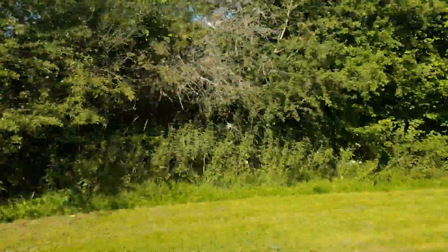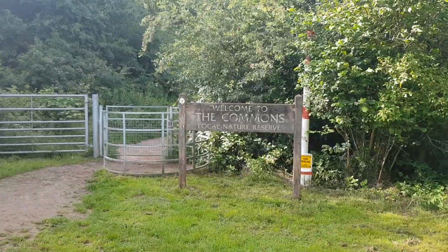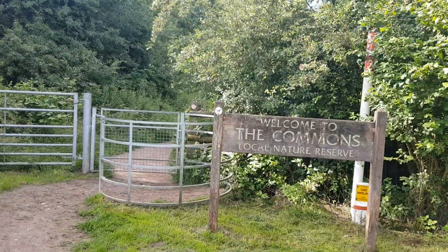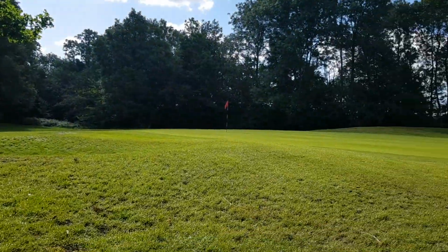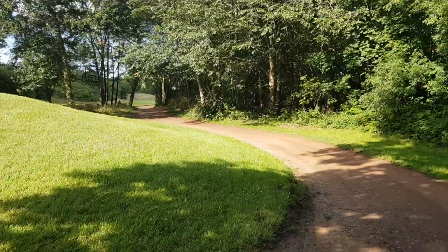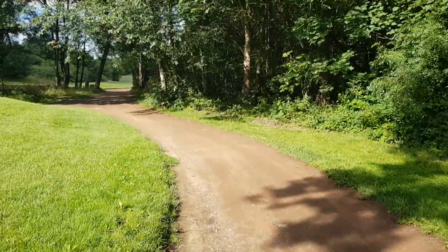And as I walk across the playing field, I've stumbled across the Welcome to the Commons Local Nature Reserve, and the sign, which is just ahead of me past that gate, is taking me in. Lovely walk through the well signposted nature reserve, come out the other side onto the golf course. A deserted looking golf course, to be honest with you. Starting to cloud over slightly, really lovely temperature.